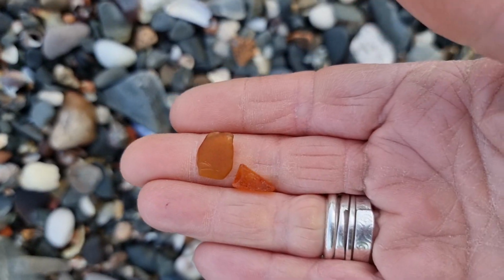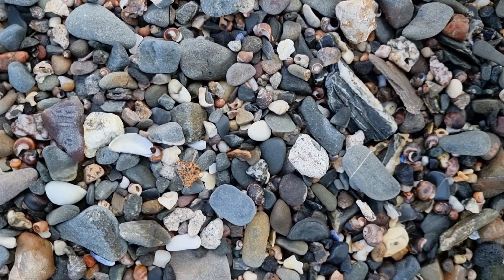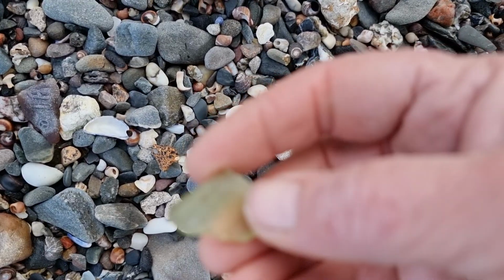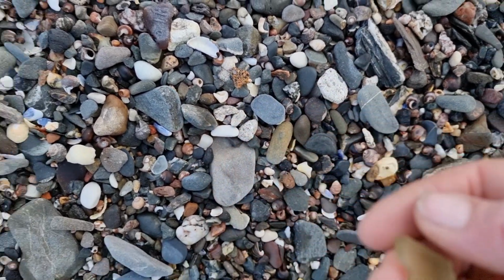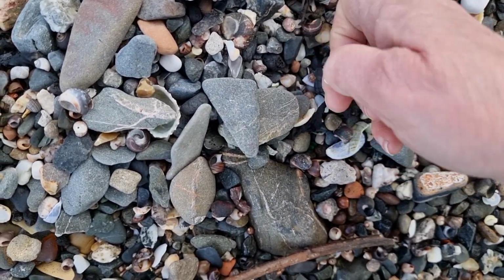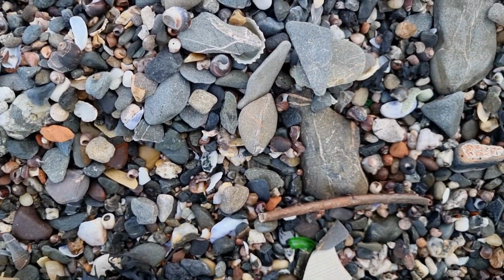So that actually is orange. Clever way of finding that. Not really. Not that clever. That, I think, is orange. That's still rather charming. But I like that little bit of sea pottery. Nice and green. Very cheerful.